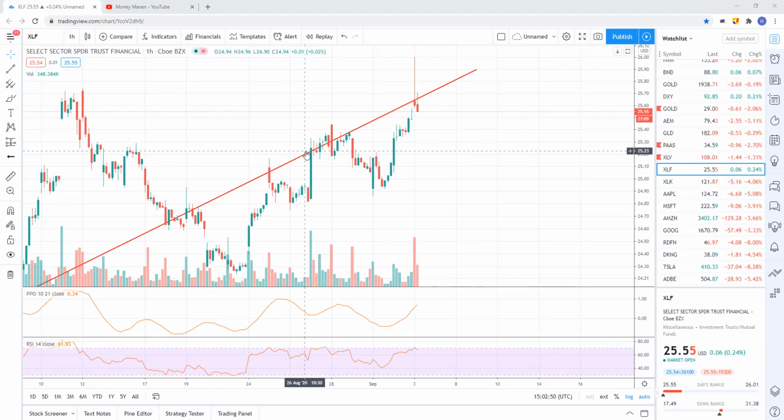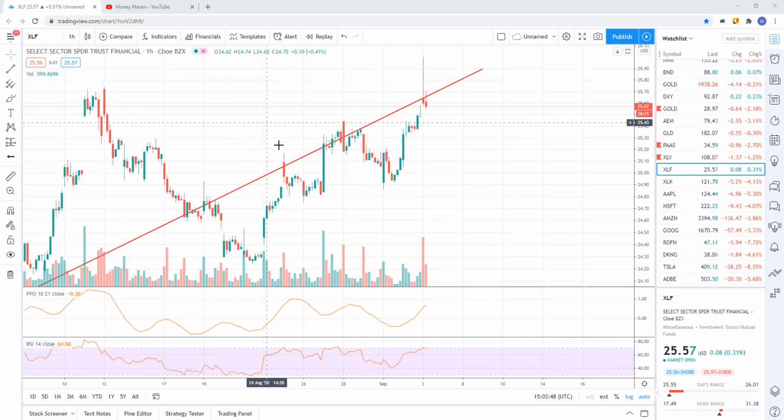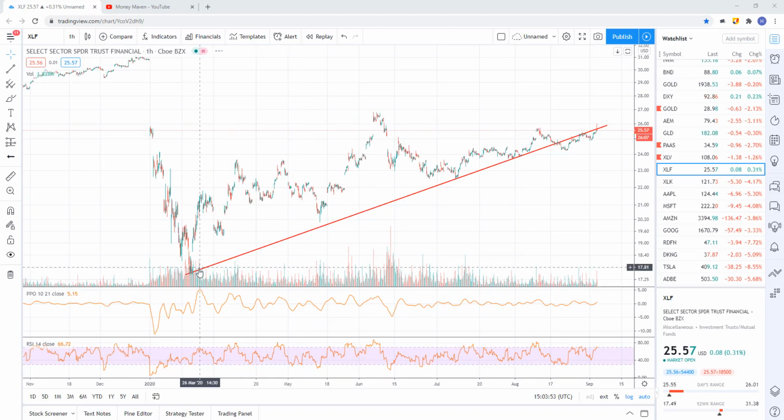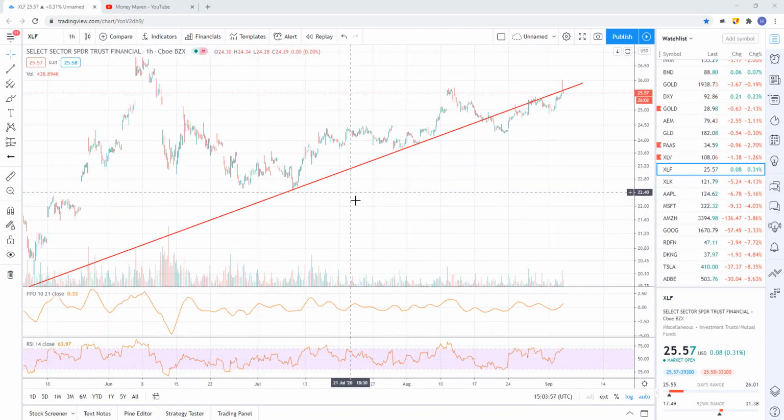XLF, this is a nice rejection. It's happening right now. You can see here. And in fact, I might put a trade on this one. Give me 1 second. Okay, so XLF, you can see here is your uptrend line going back to the March lows right there. And you can see we've just been walking up this trend line.